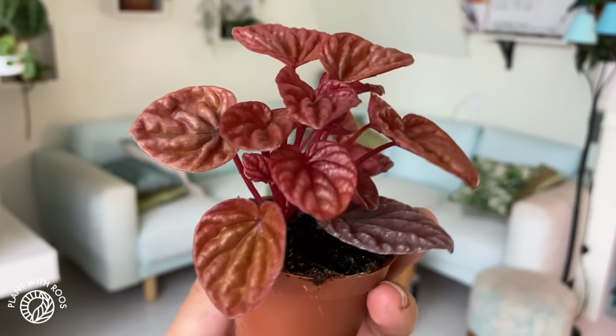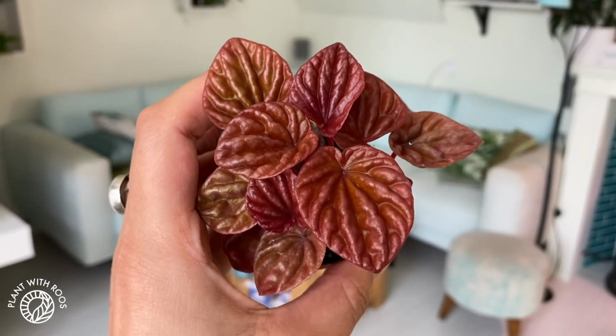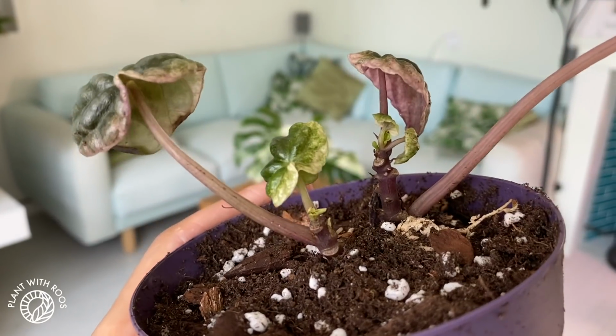I have no idea if I can keep it alive because the other Peperomia caparata that I have, the apricot one, I'm looking at it now, it's behind you on the vensterbank, the windowsill. It looks horrible. So I need to figure out a better way to take care of Peperomia because they are really cute. Ooh, and if you haven't seen it yet, this is my new terrarium.